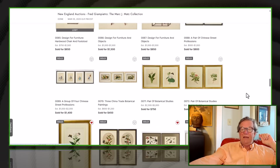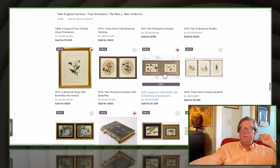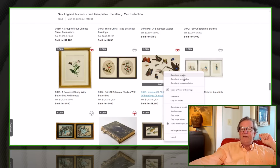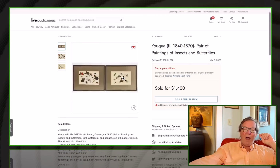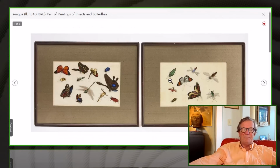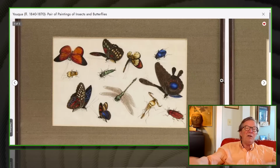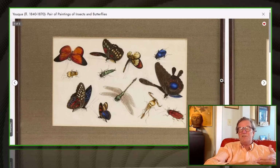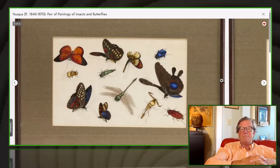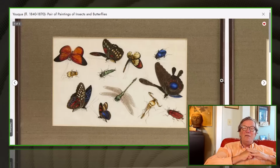All right. And as you can see, there were several others. And then as we scroll down here through the sale, we come to this. This was that fantastic pair of paintings of butterflies by Yu Kwa. I loved these. I left a bid on them. I didn't leave a huge bid. I think I left $700 or something on them. I knew I wouldn't get them. These are very, very rare. Now, pith paintings, as you know, come from the pith tree. That's actually a slice of the tree itself that they're able to paint on. They can slice it successfully, nice and thin. And there's a lot of pith paintings.